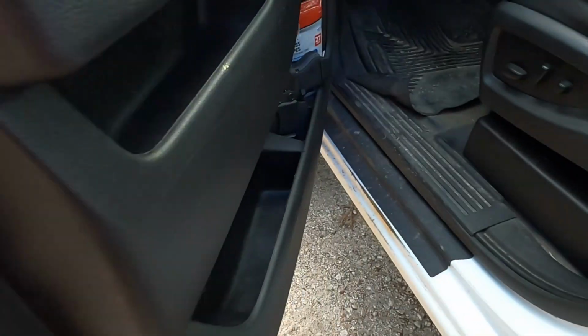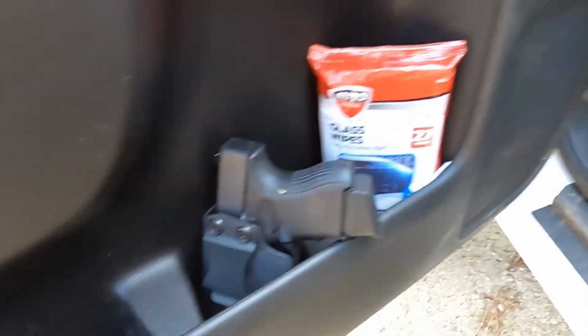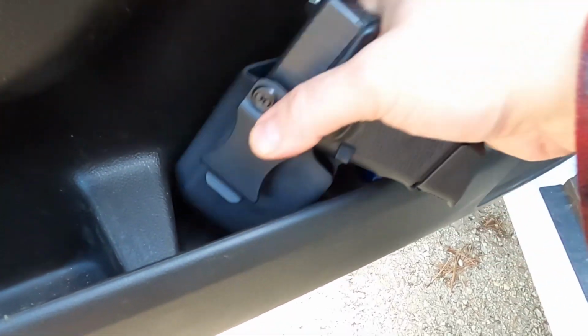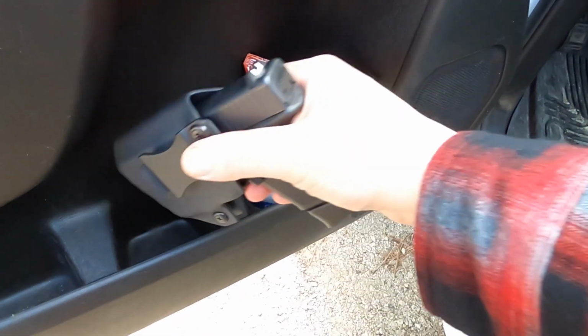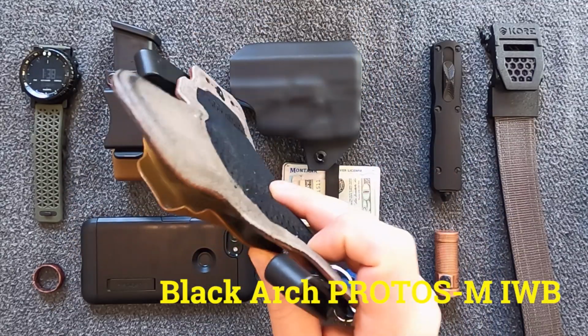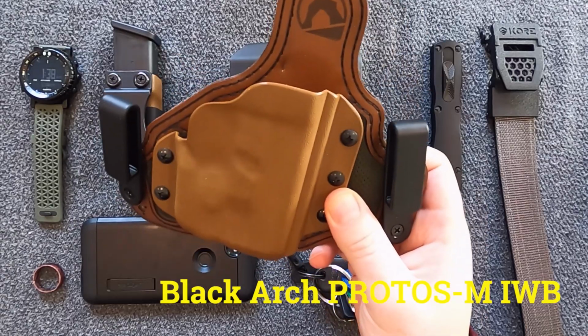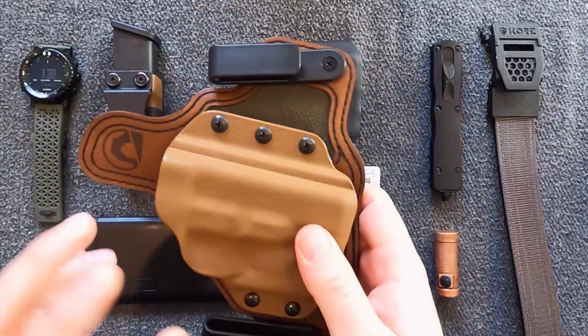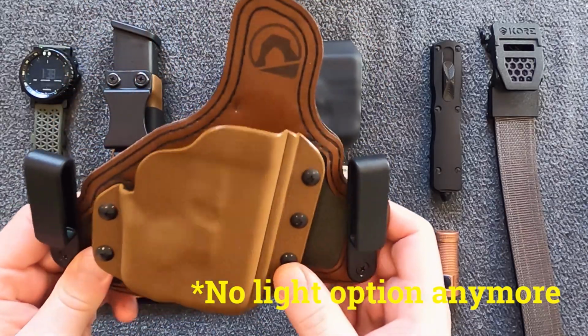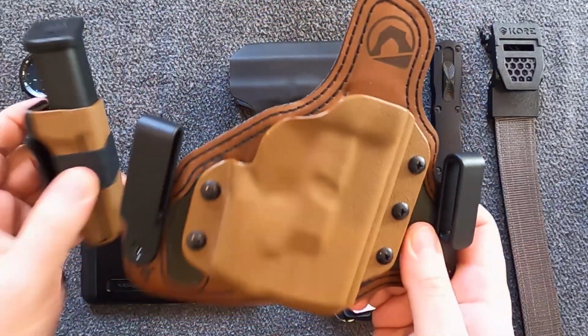Not that I wanted that or would ever want that, but I keep this one in my truck, and then I put it on when I'm going out somewhere. For the summer, I have this inside the waistband holster from Black Arch Holsters. This is actually one of my favorite holsters, and the price has gone up since I got it, but I think it still would be worth it. I don't know if they still make it for the 27 with the TLR-6 on it though, but if you're looking for a quality holster, Black Arch is the way to go.